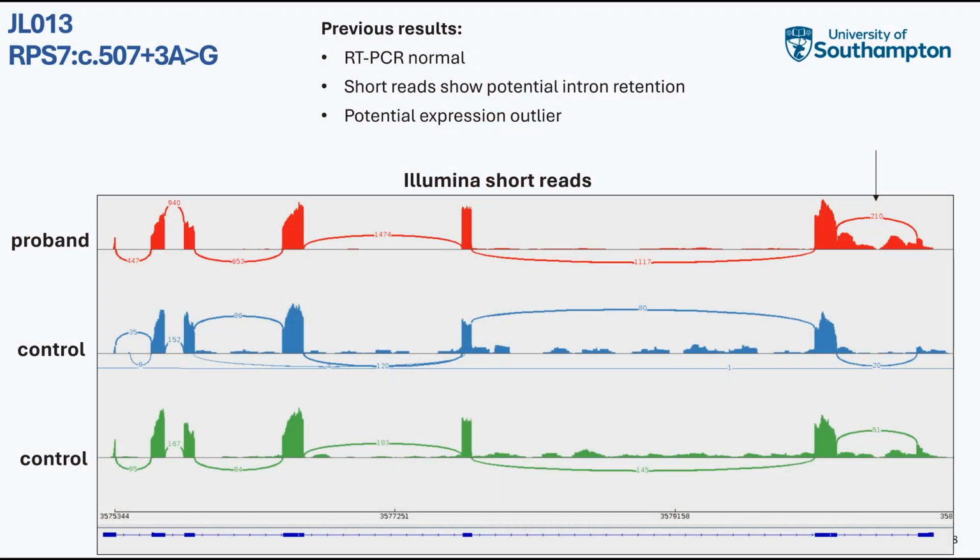And I thought I'd show you some really interesting examples of what this data could tell us. So this is a case that had a variant in this RPS7 gene. And the RT-PCR results came back normal for this particular case. And within the UK, RT-PCR is what's done in the clinical lab. So this would have been reported back to the clinicians as a normal sample.